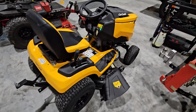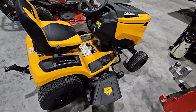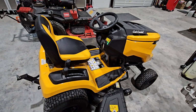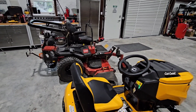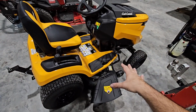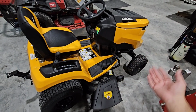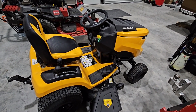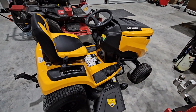So again, it's basically because this is more of a residential or consumer mower that the deck is so easy to lift or lower. Now, in terms of going forward and backward, there's a lot of difference here, right? On a zero turn, you push the levers forward, pull the levers back. It's kind of like driving a tank. On this, you have your typical gas pedal, and then you have a reverse pedal. So forward and back right there, and you're moving or reversing. Super, super simple. It's very intuitive, super easy for just about anybody to get on one of these and drive them.